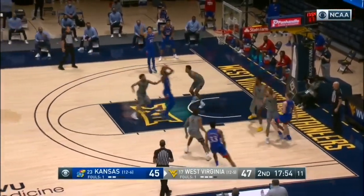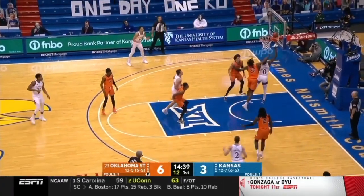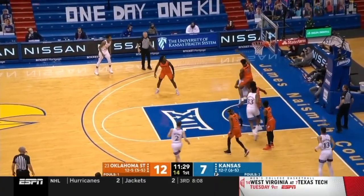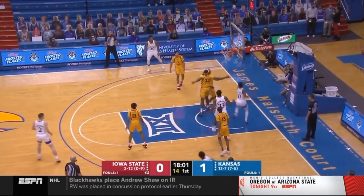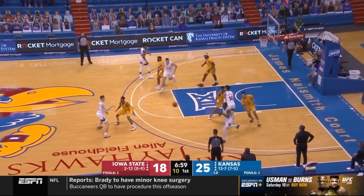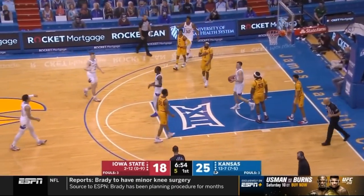Closest Kansas has been since they were down 4-2. Marcus Garrett lays it in. In the first half of these games and not taking over. Keeps it alive for Kansas. Garrett with an easy drive and lay-in. You're not going to be able to stay in games, close them out, and win games if you can't close out defensive possessions with rebounds.